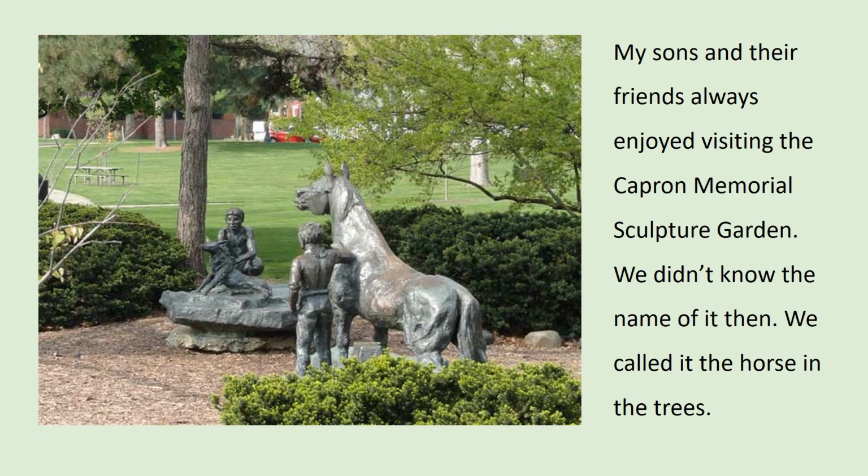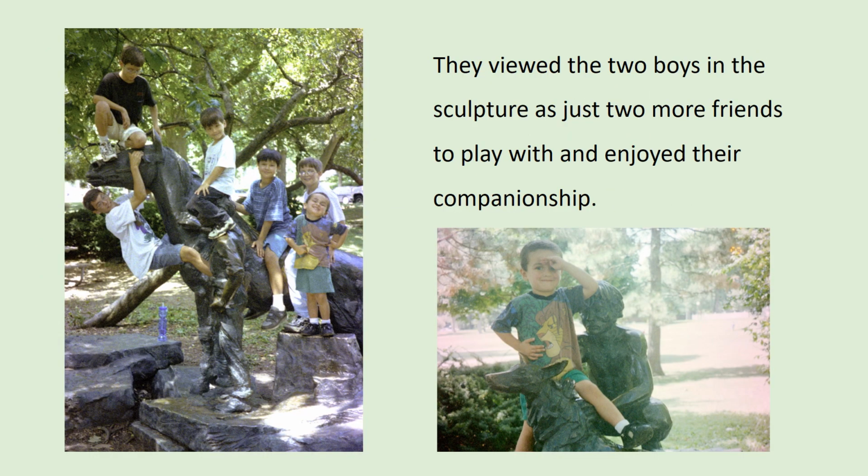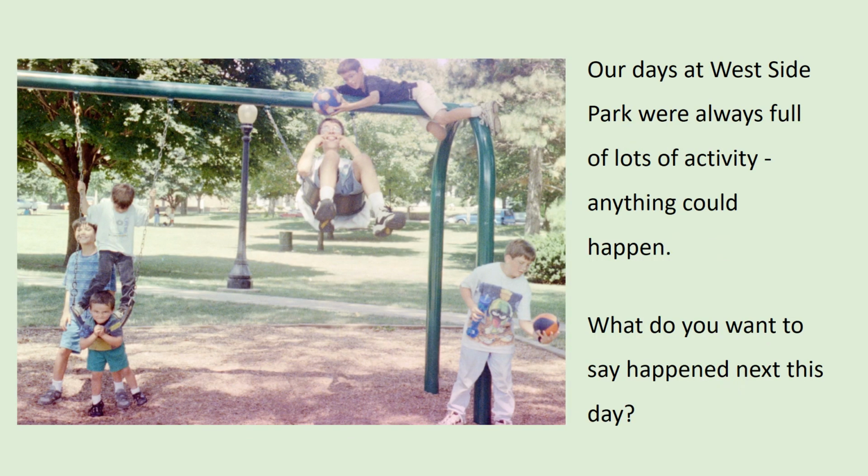My sons and their friends always enjoyed visiting the Capron Memorial Sculpture Garden. We didn't know the name of it then. We called it the horse in the trees. They viewed the two boys in the sculpture as just two more friends to play with and enjoyed their companionship. Our days at Westside Park were always full of lots of activity. Anything could happen. What do you want to say happened next this day?